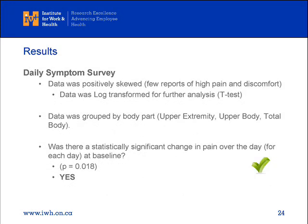In terms of the daily symptom survey, we weren't sure what we were going to see here because we were looking at things in such a short period of time. We thought that we may have seen a decrease in pain and discomfort, but we weren't completely confident. When we first looked at the data, it was definitely positively skewed, meaning that very few people had any high rankings of pain and discomfort. Many people were reporting zeros, ones, twos.